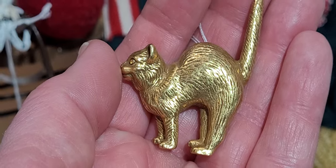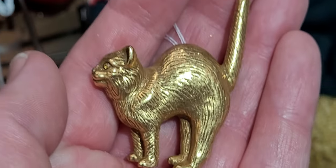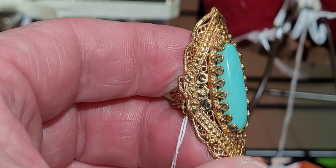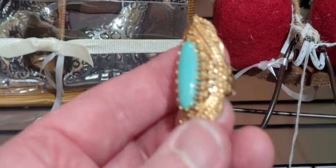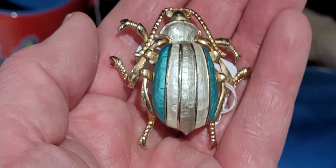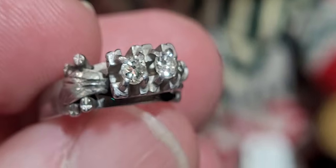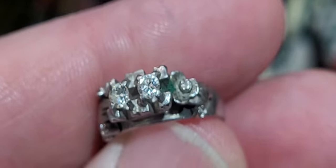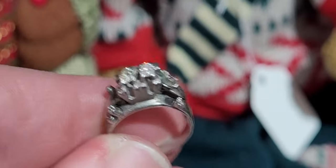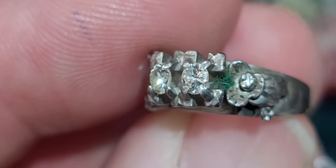So this is marked MMA. Cat brooch with citrine eyes. Have you ever heard of MMA? I swear those look like they would be probably real diamonds and not CZs. Who knows? I'd have to test those for sure. Should I take a chance on that?